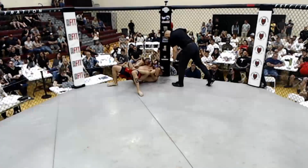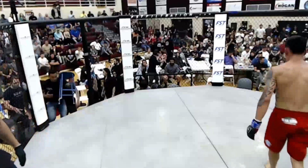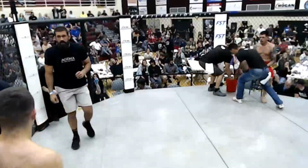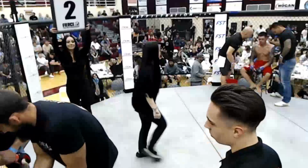What an opening round for both of these fighters. David Kim with the huge overhand right, gets the double leg to the suplex. What a performance there. David Kim, I love this kid, man. In his weigh-in pictures, he's sitting there smiling. They couldn't stop laughing at each other. They were smiling the whole time.